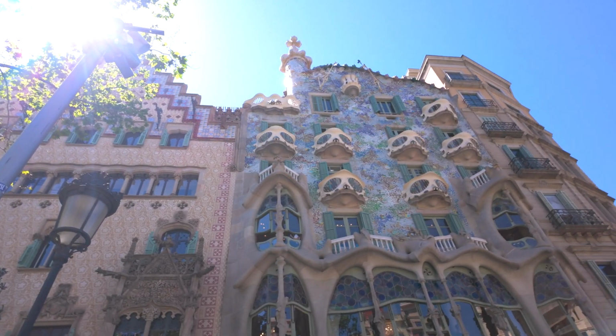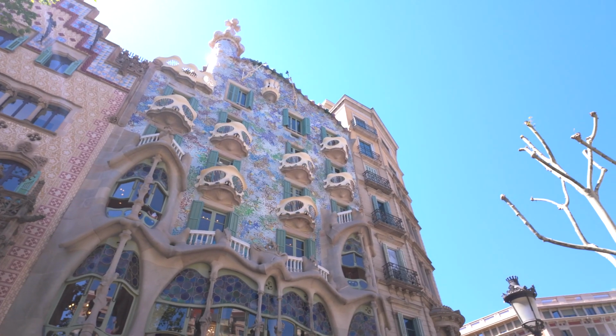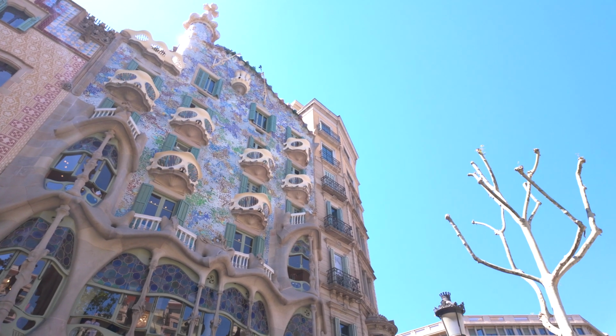Entrance to Casa Batllo starts at €29. If we go back to Barcelona, we will definitely go and explore inside next time.